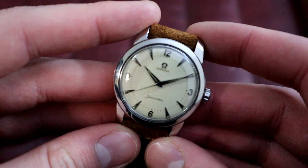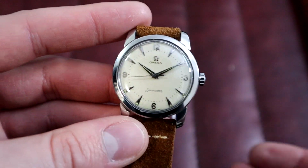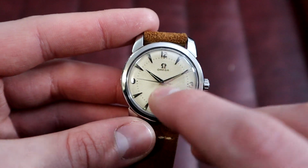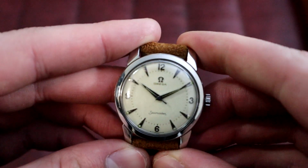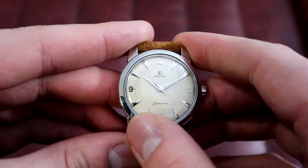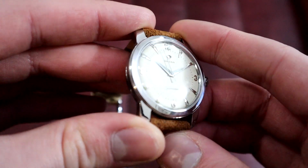So let's just get up close and personal with that dial again. Wow, absolutely stunning. So this is all original. The only thing is it's been reloomed at some point, likely 5 to 10 years ago, maybe even longer, because the loom itself has developed some age as well. So the loom plots are redone, but everything else is completely original and in fantastic condition.